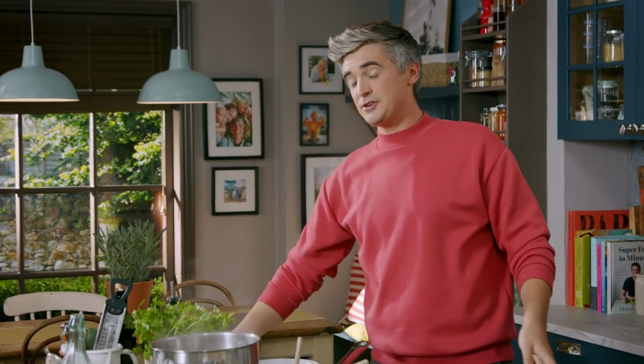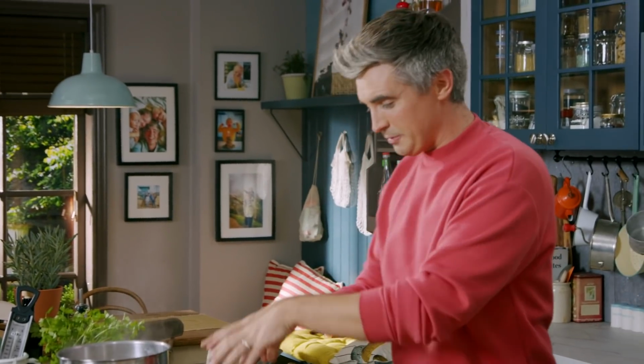Now, while the pasta cooks out, we need to create our sauce. We've got the onions, we've got the mushrooms, and now it's time to bring it together with some finely sliced garlic.